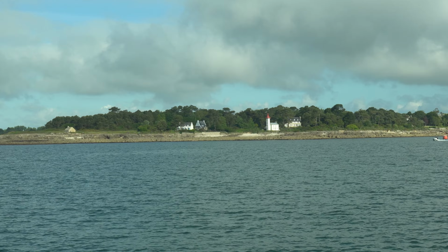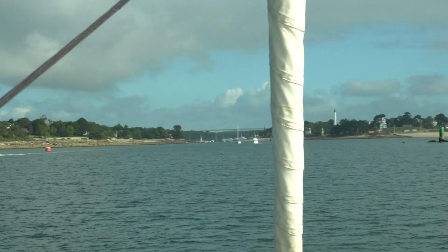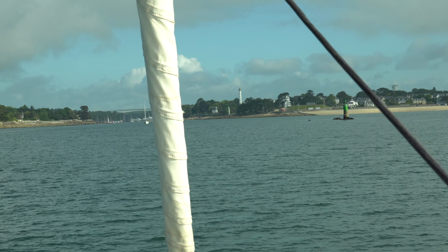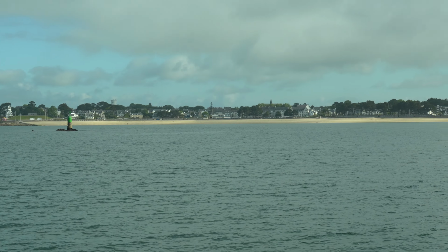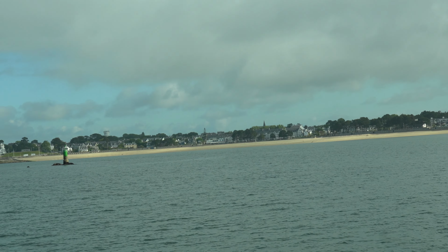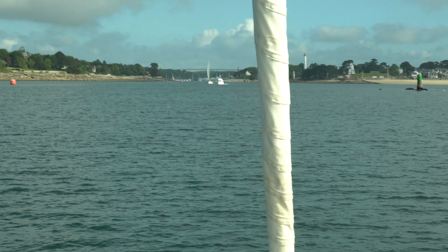And they love their lighthouses here, which they got a lighthouse there, and another even taller one up in the distance there. Nice little beach. There's a marina up inside here, and we're either going to go into the marina or we're going to anchor nearby so we can get some provisioning.